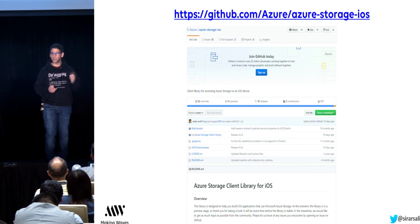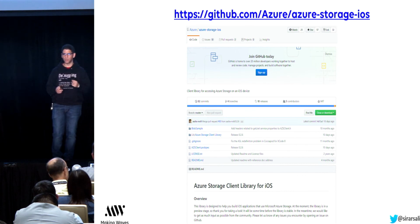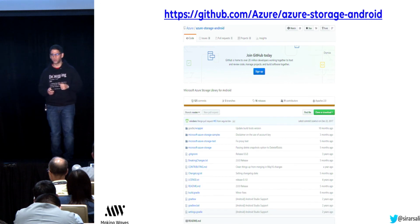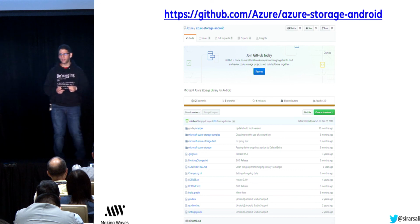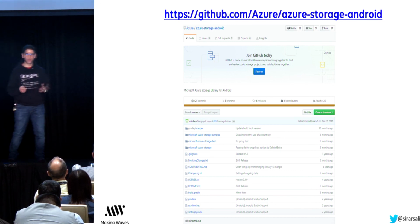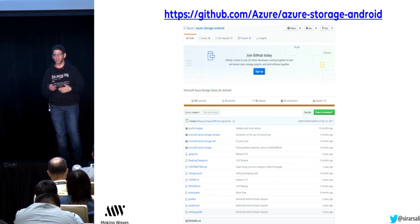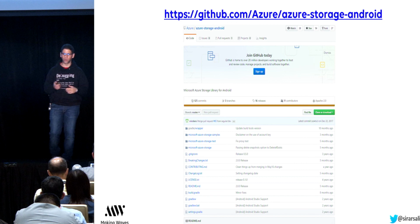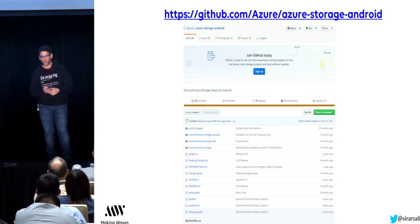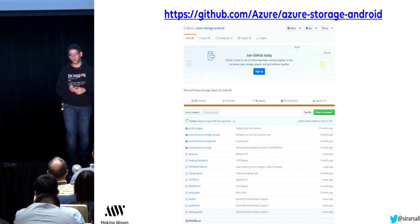There are libraries for iOS, which you can use under the Azure organization on GitHub. And also there is a library for the Android phone under the Azure organization. And I'm not going to mention Windows Phone because there isn't really a library for that, but you can use it anyway, so you can test it out. It will probably work. But unfortunately, Windows Phone has really dropped in popularity. So yeah, it's really a shame, really.